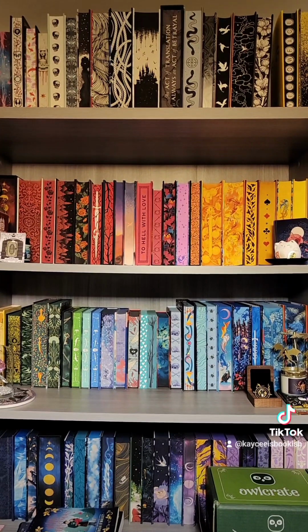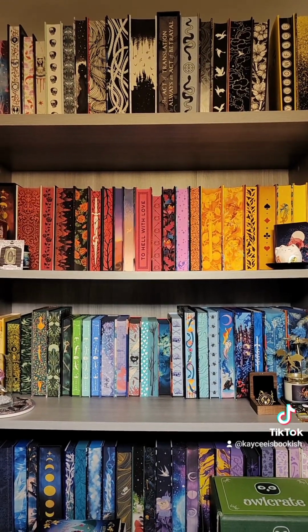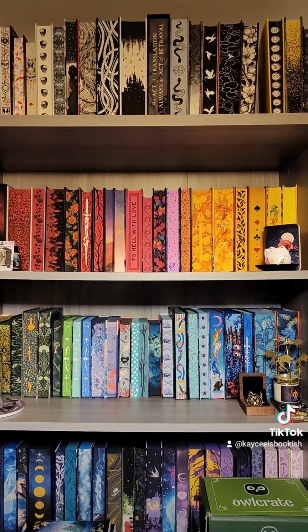And definitely if you just want to find pretty edges that you can just buy anytime, you can go to Waterstones. They have beautiful edges always up for purchase. Dazzling Bookish Shop, they always have beautiful edges up for purchase.